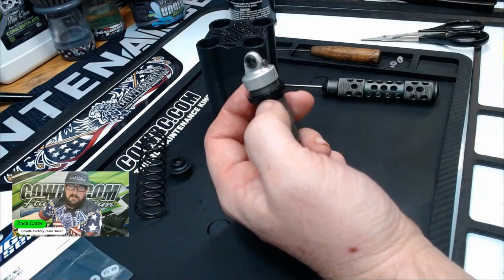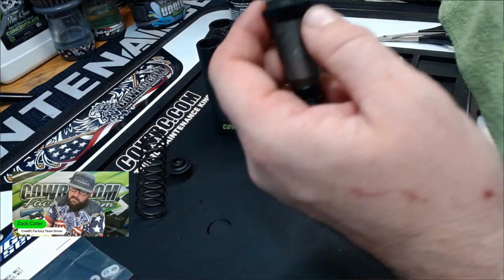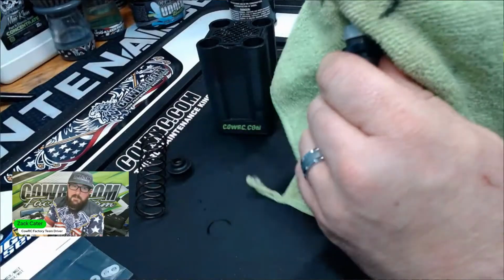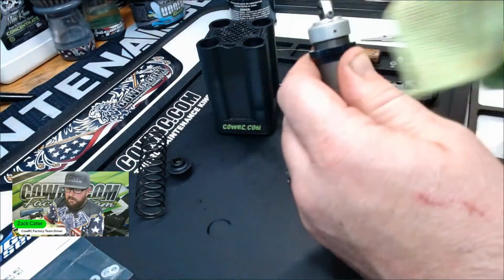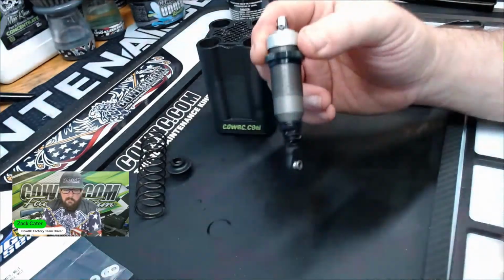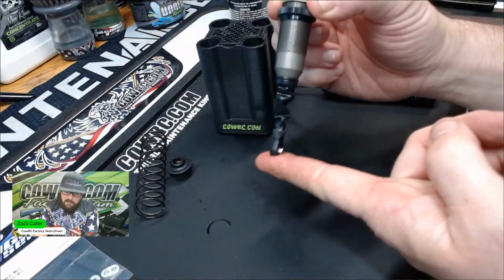Talking about the parts and chassis wash, it's not going to cut that oil out when you're cleaning your shocks. You really want to use the electrical cleaner and degreaser when you go to clean these guys. But from there, this is easy as that.